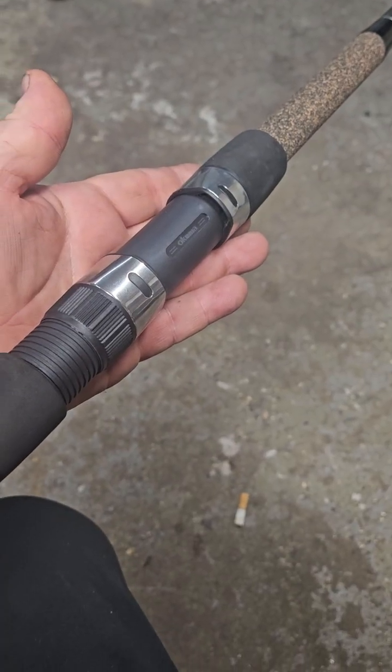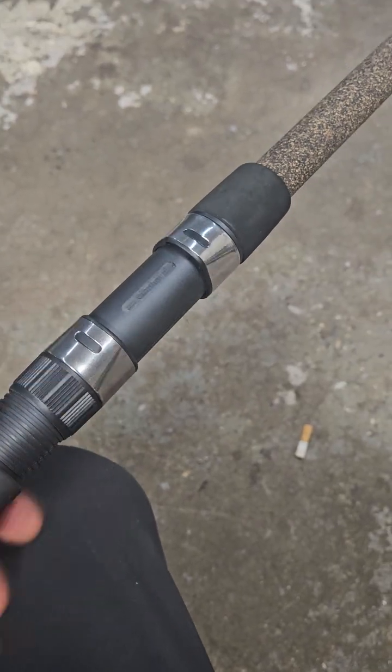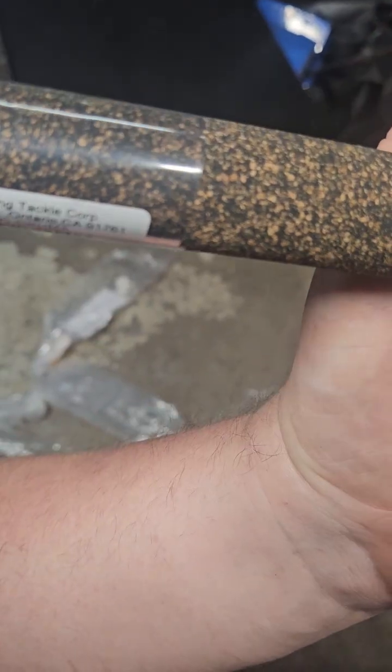It's up here in my rafters, just dirty. I'll clean it up and do a review on it. But I paid, I think it was $150 for that, and I'll tell you more about that another day. But yeah, reel seat, just standard plastic, nothing special. Does have cork handles and a pommel on it.